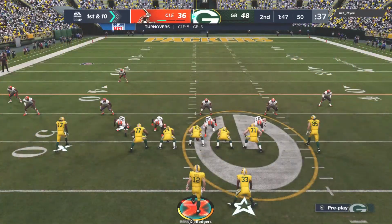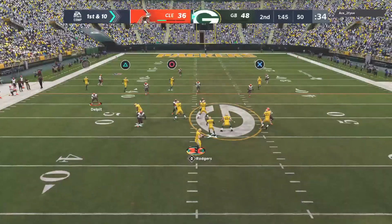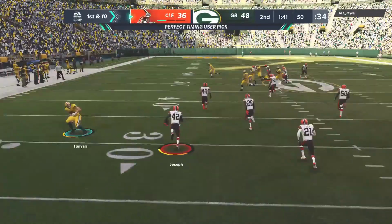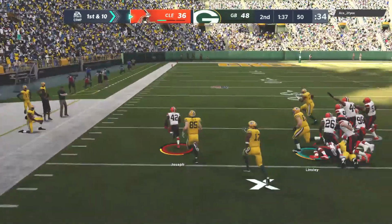But as you and I both know, it's not always just one guy's fault. Maybe somebody ran a wrong pattern. Maybe some balls were tipped. It could be so many different things. Bottom line, though, it comes back. And his pass is intercepted for the 4th time today. Picked up by Carl Joseph.